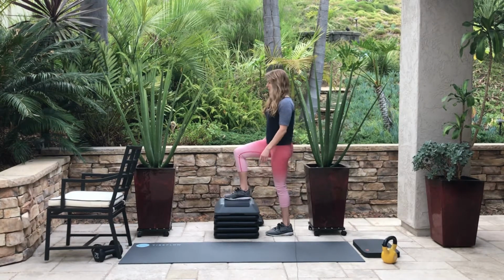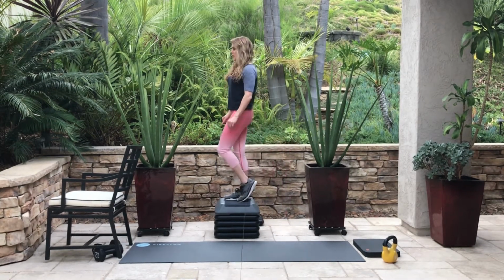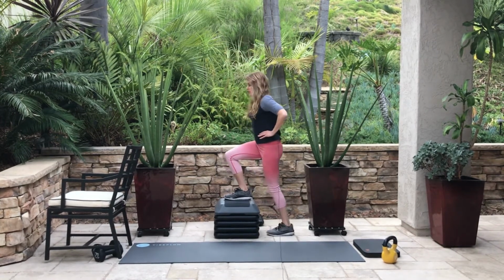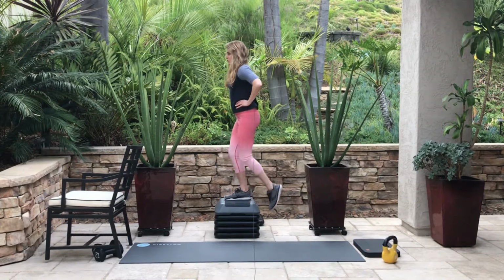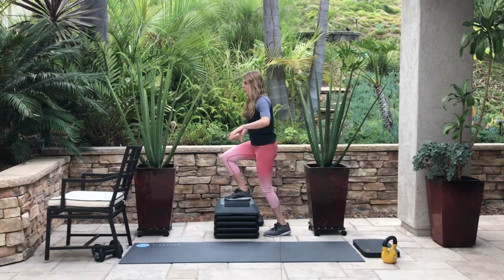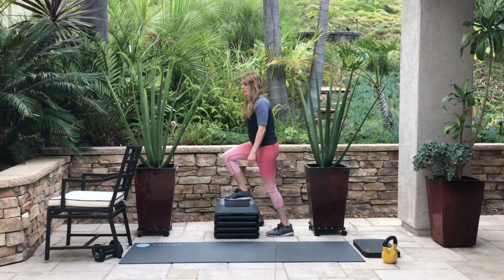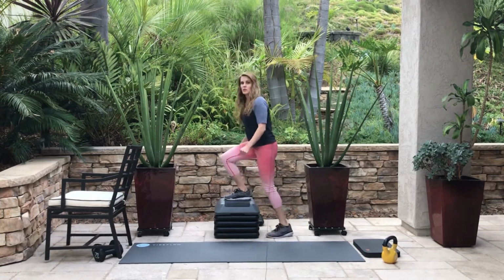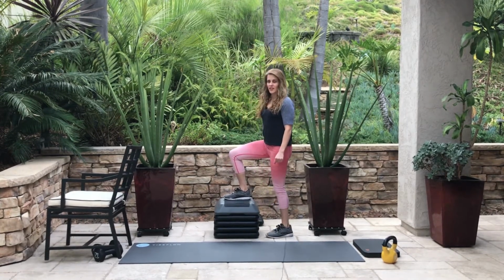All right, so a step up, just tap, tap. Put your hands here. I'll start with no weight, and then second set, I'll grab some dumbbells. And then of course, switch sides.